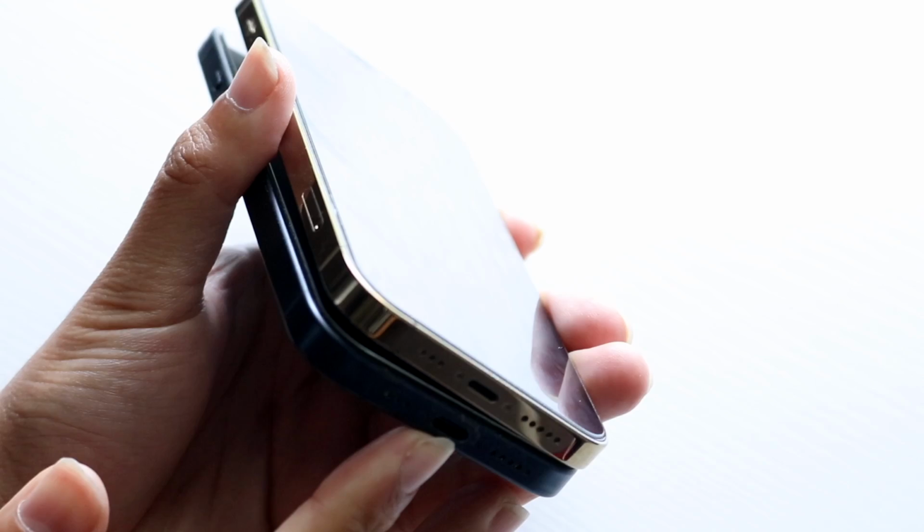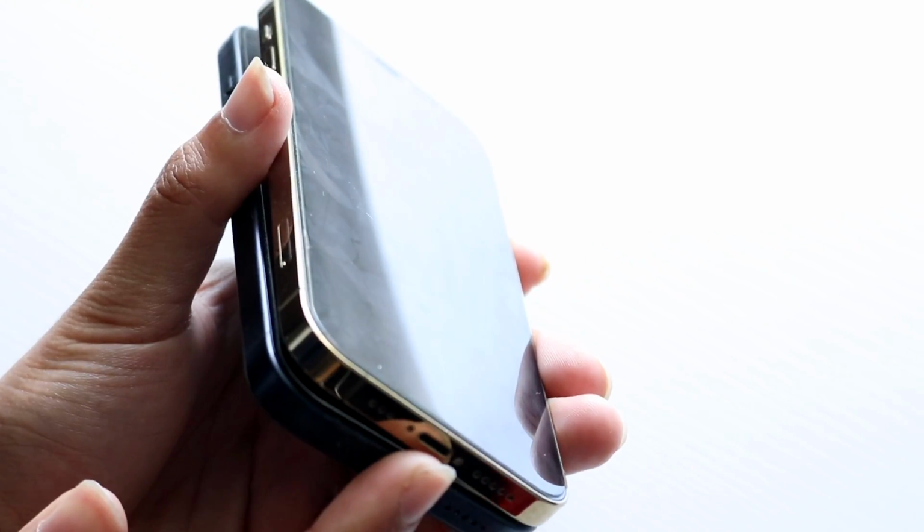At the very top, nothing else going on. At the bottom, a USB Type-C port on the 15 Pro and a Lightning port on the iPhone 12 Pro, which is substantially better in my personal opinion.